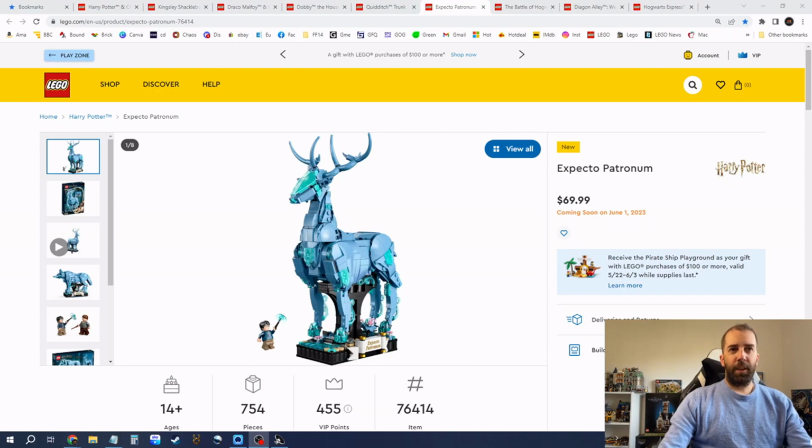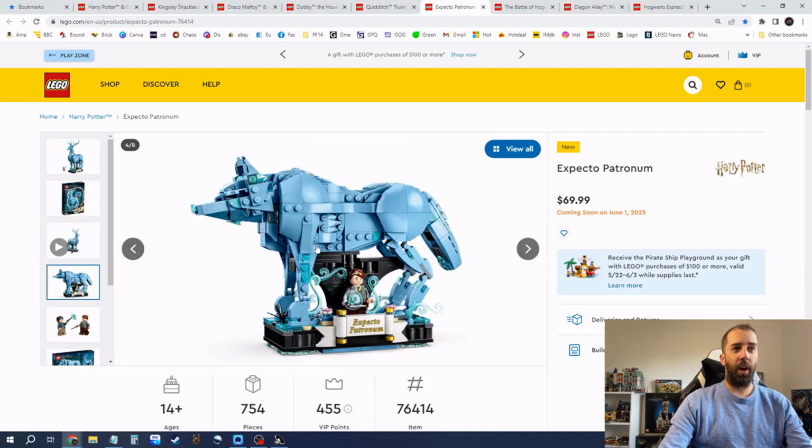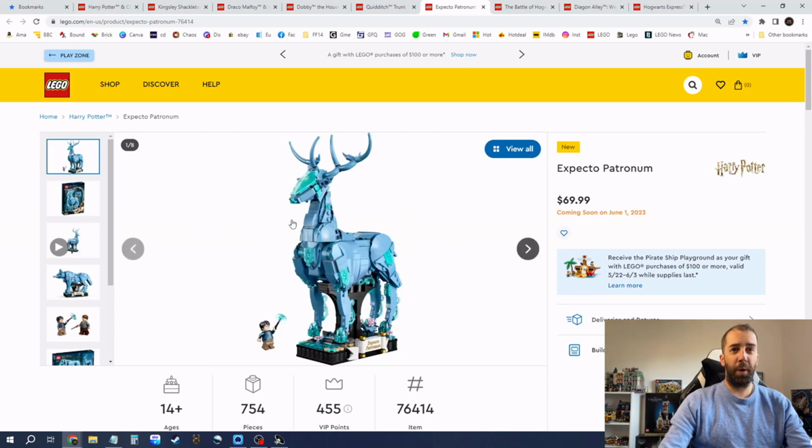Next up we have the Expecto Patronum set. This set costs £63, $70 or €70. Now this is a set I really do want. I think this looks just fantastic. I don't think Lego have ever done any of these sort of sets before, so it's something completely new, which is really cool. I love the idea that you can choose between the wolf form or the stag. Personally, I'll probably have it in stag form. I think it looks fantastic.